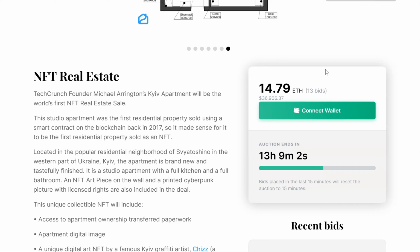Located in the popular residential neighborhood of Sviatashino. I know I got that wrong, but guess what? It's in the western part of Ukraine, Kiev. So close enough. There you go. You will get the idea. If you really wanted to go there, you'll look that up.